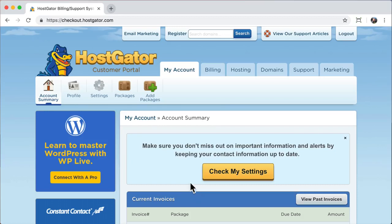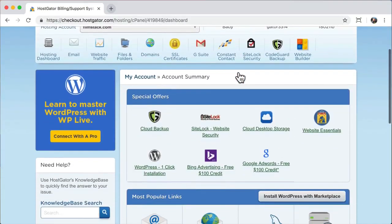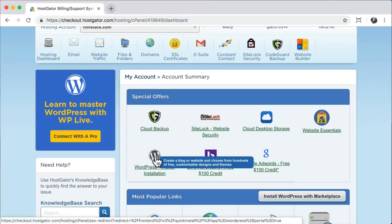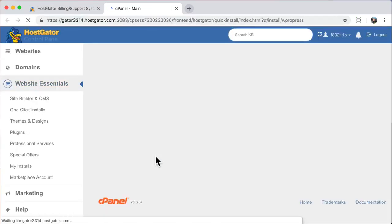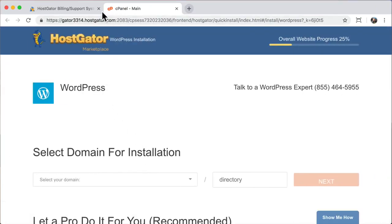The next thing that we're going to do is install WordPress. To do that, all you have to do is click on hosting, and you can click WordPress one-click installation. It might also be called quick install. Sometimes if you're on another host, or even HostGator itself, it's called quick install. So you can either click WordPress one-click installation or you can click on quick install. All right, once you do that, we can close this tab.